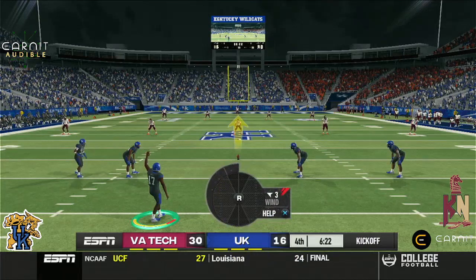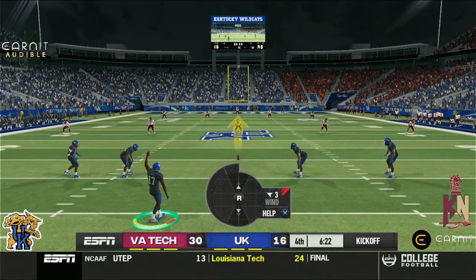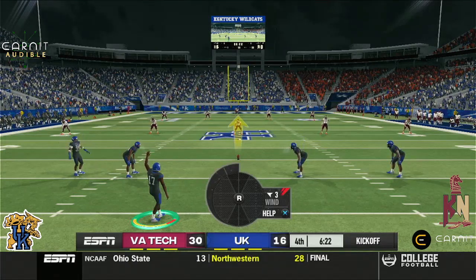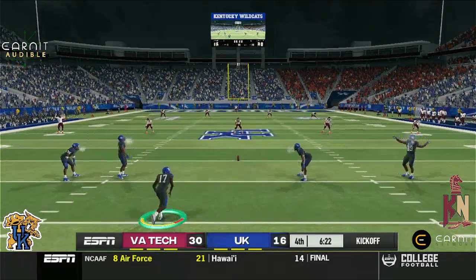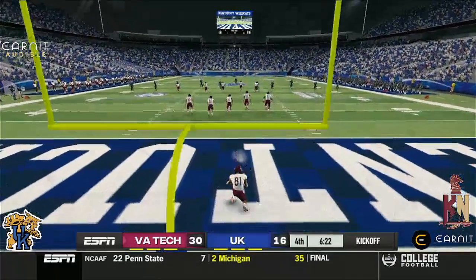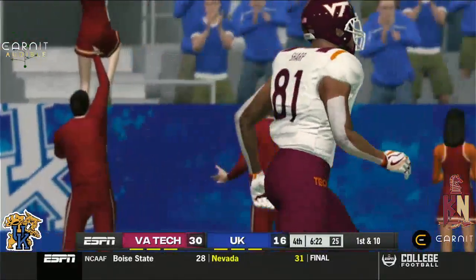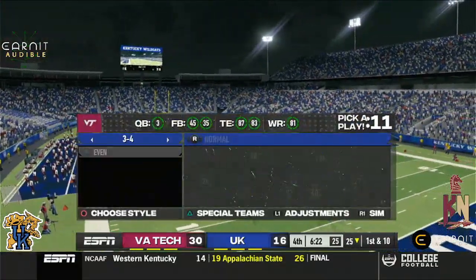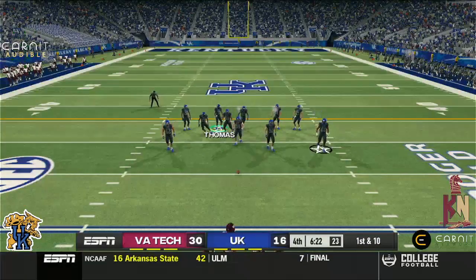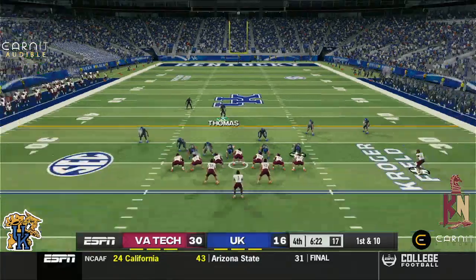Kentucky gets set to kick this one away. He sends this one deep. This one's going to be down in the end zone for a touchback. Both teams are well aware that a score on this drive is going to create an almost insurmountable lead. This defense has really got to step it up and make a stop.